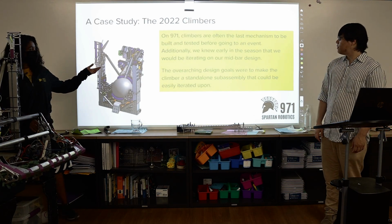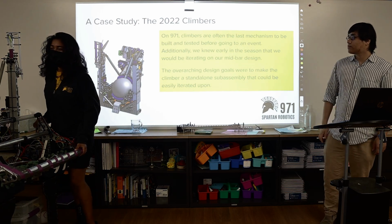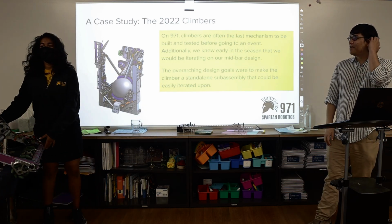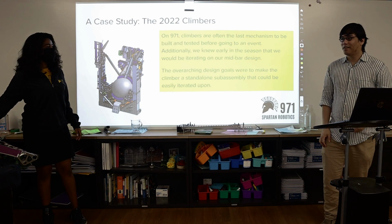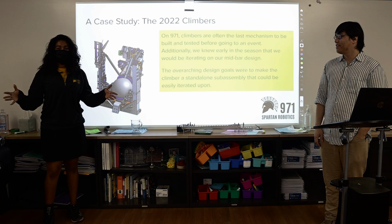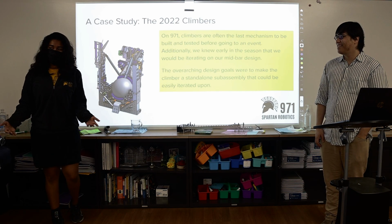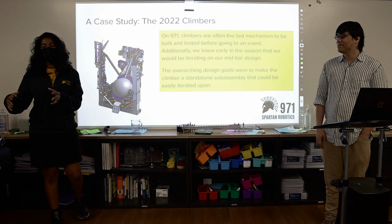All right, so this is the case study on the climbers. 971, we have a history of putting the climbers on at the very end of our designing. So in 2016, we designed without a climber, and we said, if we have time, we'll add a climber onto this thing. Kind of the same principle here. This was more thought out.